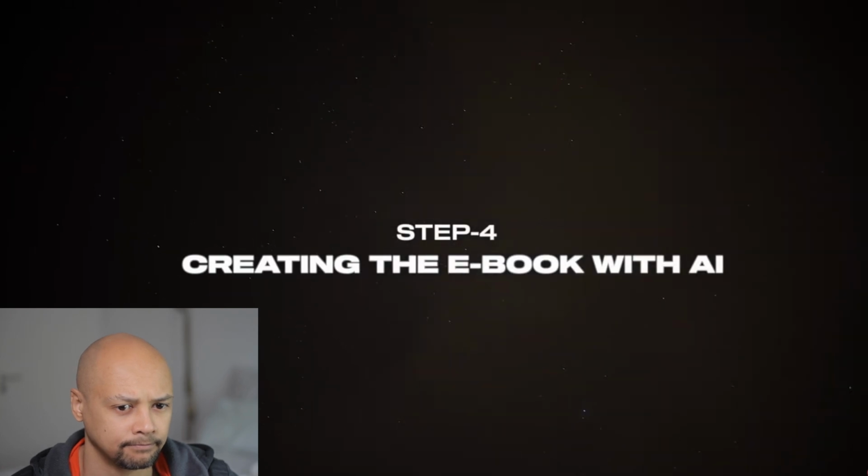Step 4, how do you create your book? Once you're creating your book, it helps to stand out from the crowd by niching down on your book. For example, if you're creating a book teaching people how to use ChatGPT, it helps to niche down, saying that you're creating a book for ChatGPT for dentists, for example, or ChatGPT for chiropractors.